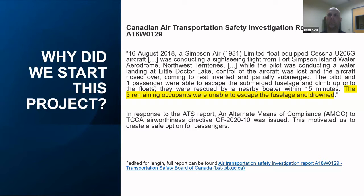Float plane coming down, lost control on landing. The aircraft was submerged, and unfortunately there were 3 occupants that survived the crash itself, but drowned. They turned into fatalities because they weren't able to get out. And that's because the flap comes down, right? When you're in that landing configuration, your flap is down, which prevents the doors from opening fully in the back.